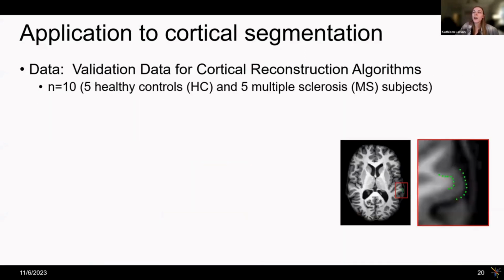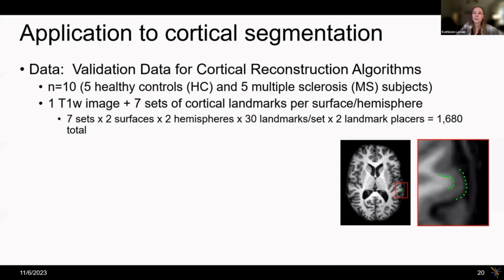To look at this, I applied my method, the synthetic atrophy method, to this entire data set with fiducial landmarks. It's called the validation data for cortical reconstruction algorithms from Johns Hopkins, and it has 10 subjects total. 5 of them are healthy controls, and 5 of them are MS subjects. Each subject is associated with a T1 weighted image and with 7 sets of these cortical landmarks for each surface and hemisphere. They're in 7 different regions of the brain all over. Because there are 7 sets, 2 surfaces, 2 hemispheres, each set has 30 landmarks.